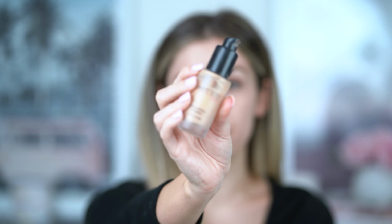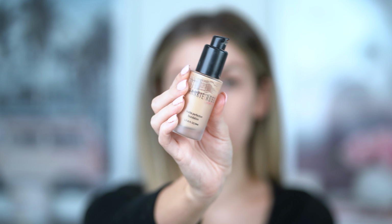From there, I'm going to use my Frankie Rose Matte Perfection Foundation. This is one of my holy grail foundations. It is so good. I love the formula. I love the coverage of it. It's absolutely flawless. And I use the shade Neutral. When I'm a little bit more on the tan side, then I typically will use Olive, but right now this is a really good match for me.